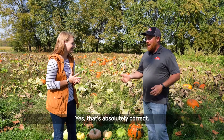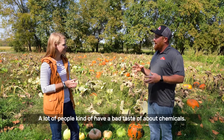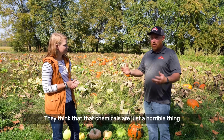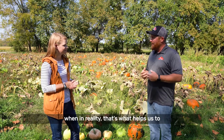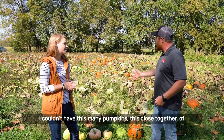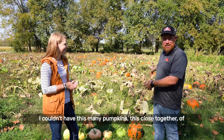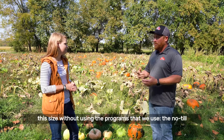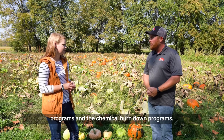Yes, that's absolutely correct. A lot of people kind of have a bad taste about chemicals. They think that chemicals are this horrible thing when in reality, that's what helps us to do our job. I couldn't grow pumpkins the way that I grow pumpkins. I couldn't have this many pumpkins this close together of this size without using the programs that we use, the no-till programs and the chemical burn down programs.